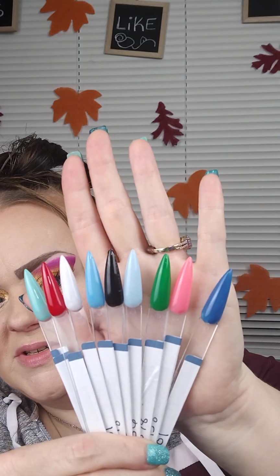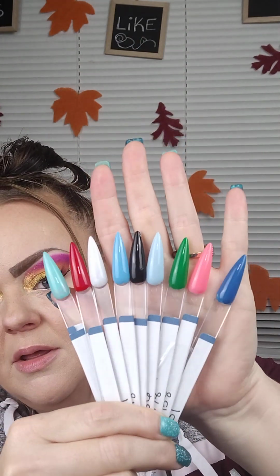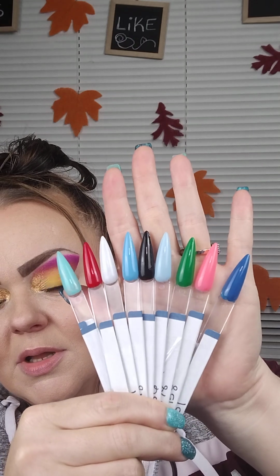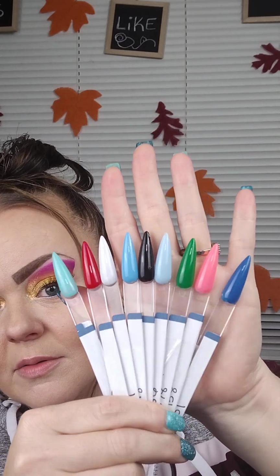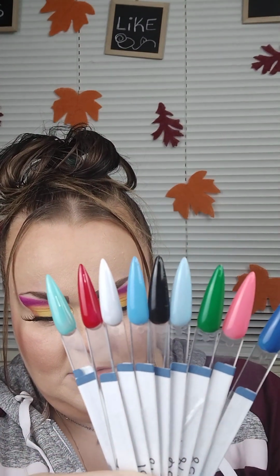Now, I'm going to show you the colors first, and then they came with top coats and base coats. So here's the first set. Again, all one swipe. Very, very pretty. Love that. I'm actually wearing, where is it? This color right here on this nail.